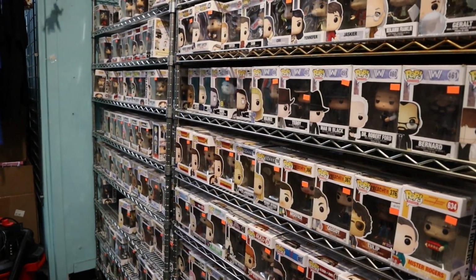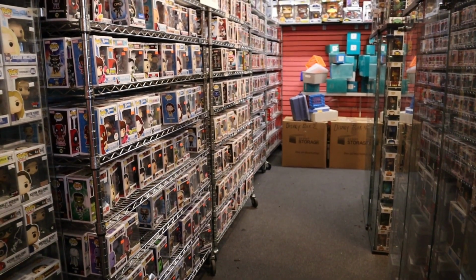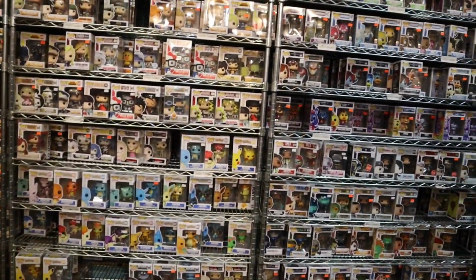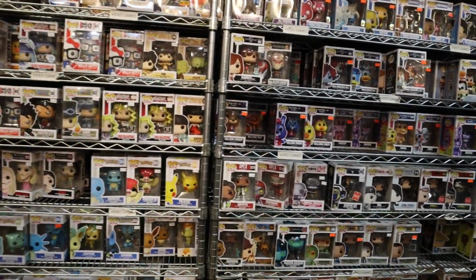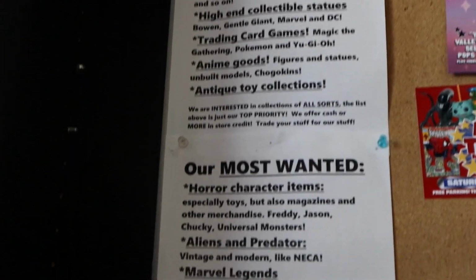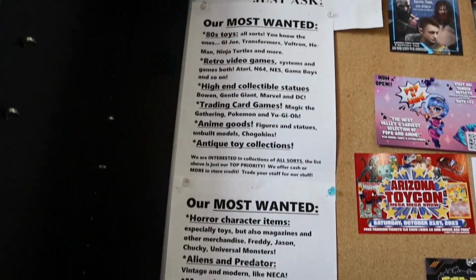I can guarantee it. If you're trying to find a specific Funko, it's gotta be here. I've never seen this many in my life, and it's organized really well too. I'm even impressed, and I don't collect it. Here's a list of the things they're looking to get. So if you're selling and you have these, this is the place to go.